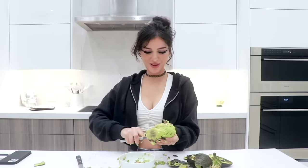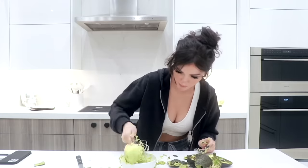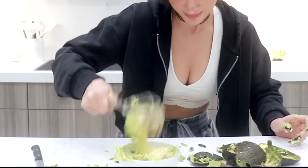I'm already halfway there. Luckily, I got another avocado to try this on. Okay. This one's too big to fit in here. Why no work? This doesn't work very well.